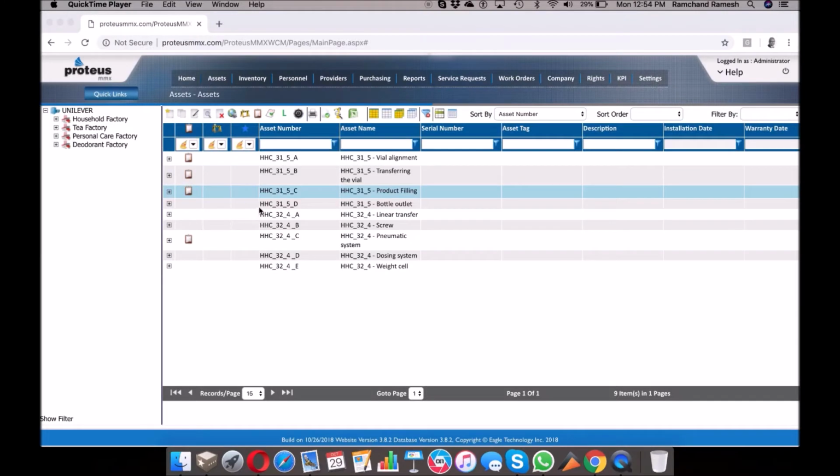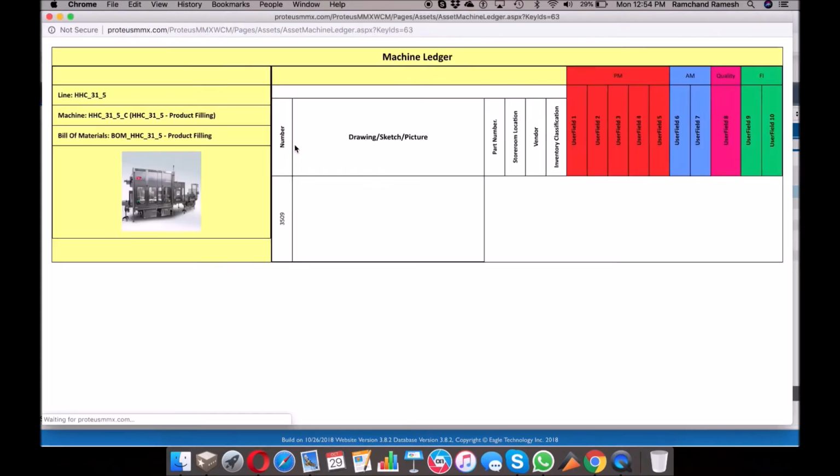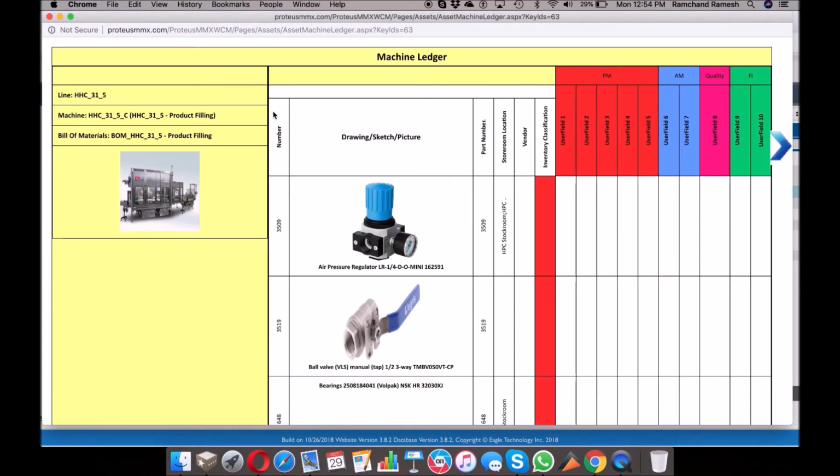For every asset, you can also access the associated machine ledger. This is indicated by the icon L on the top bar. When you click this icon, it brings up the machine ledger. The machine ledger is made up of a two-part screen.